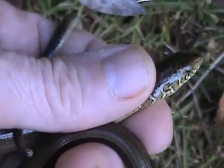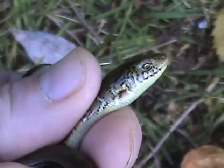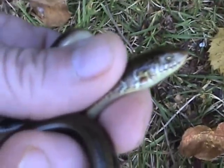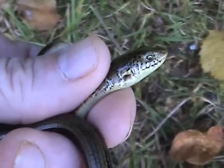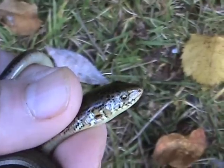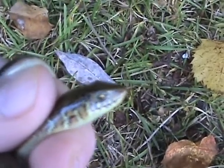I was walking along and I've caught this little glass lizard. Now it looks like a snake, but it's actually a lizard. If you look real closely, about where my thumb is, between his eye and my thumb, you'll see a little hole there. That's actually an ear. And they can hear, unlike snakes. And they also blink. They've got eyelids where snakes don't.